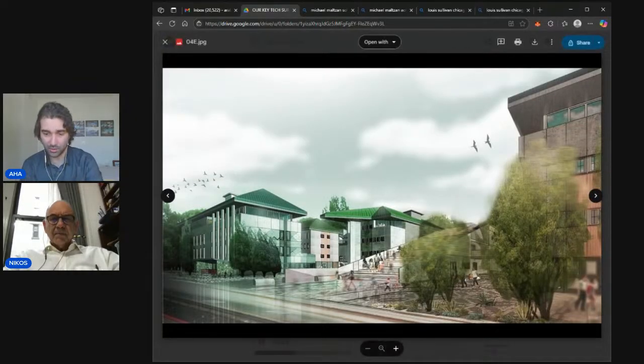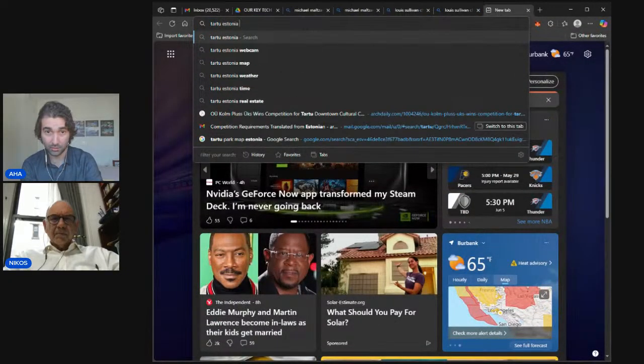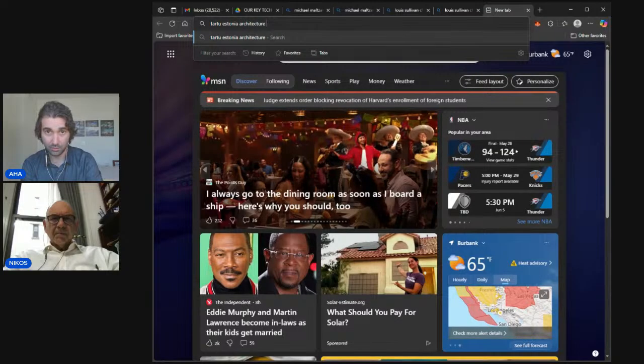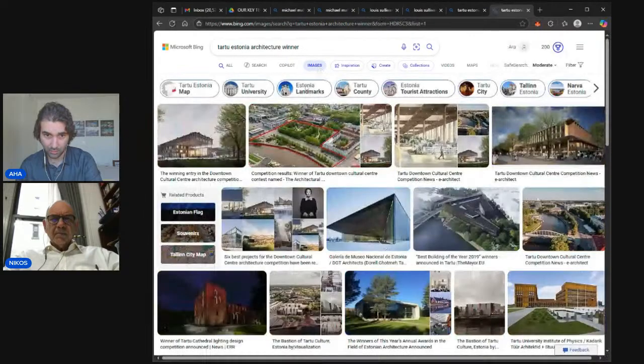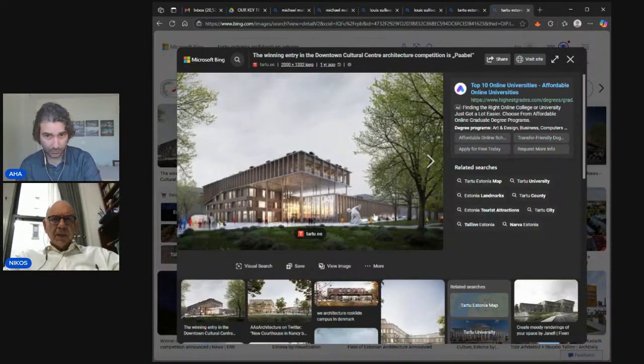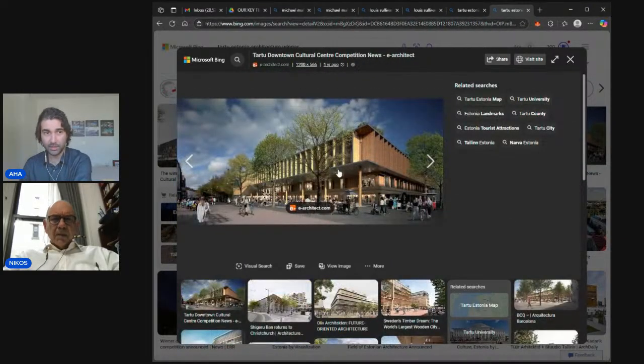So this is the project that won the competition. Tartu, Estonia. This is the project that won. That's horrible. Yeah, but what I noticed was they had a very complete project. They had very polished renderings. They had very detailed floor plans. They had zoomed in details. They had really detailed sections drawn, nicely drawn elevations. They had such a complete presentation. And I think that's the thing that took them over the top.